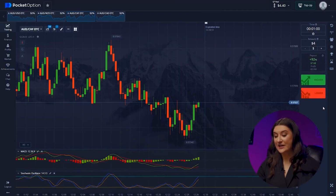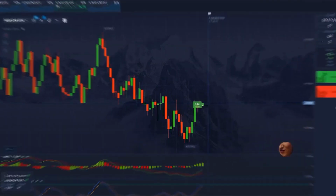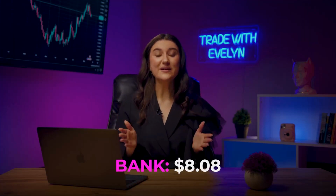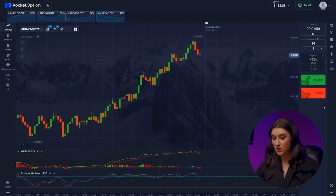Next, we have the Australian dollar and Swiss franc. Wow! As we can see, a new uptrend has started from our minimum. The lines of both indicators show upward movement. Clicking higher. Boom! The strategy works great. We already have $8. Alright, Australian dollar and Canadian dollar.